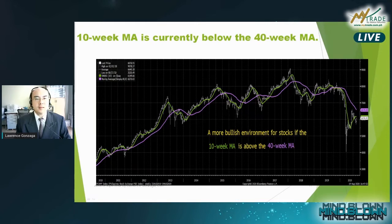This is a weekly chart. I normally put in a 10-week as well as a 40-week moving average line. I look for the crossovers, and as you can see, the 10-week moving average line is currently below the 40-week moving average line. So the setup is currently bearish. Next slide.